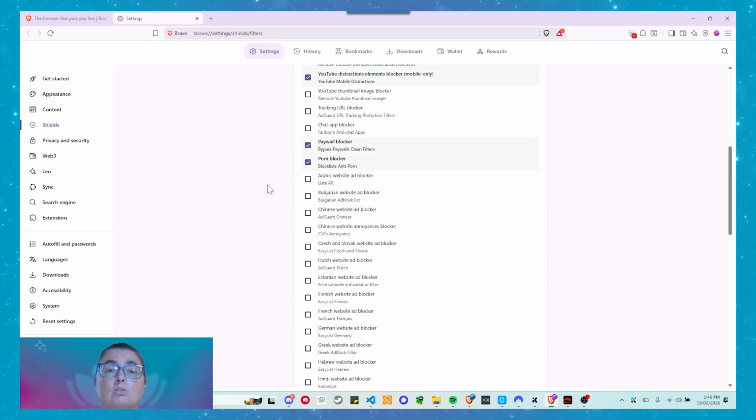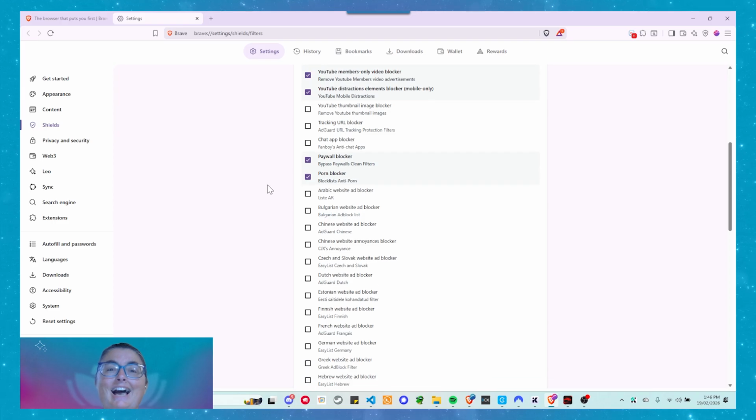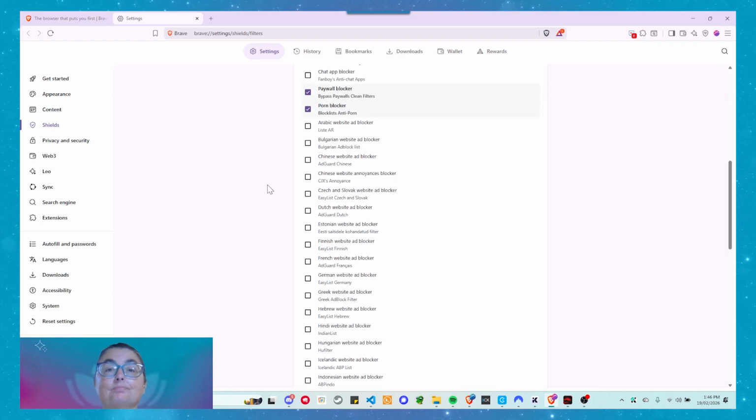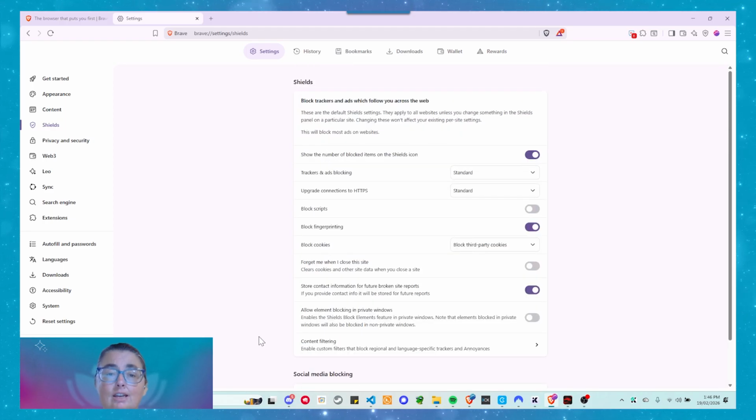You can also turn on a porn blocker. Oops, I can't say that word. You can turn that on, and that's going to stop those sorts of sites appearing as well. Okay, so that's what's under the content filter, the filter lists down here.